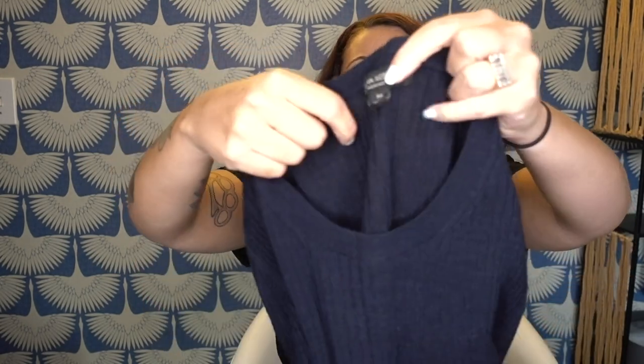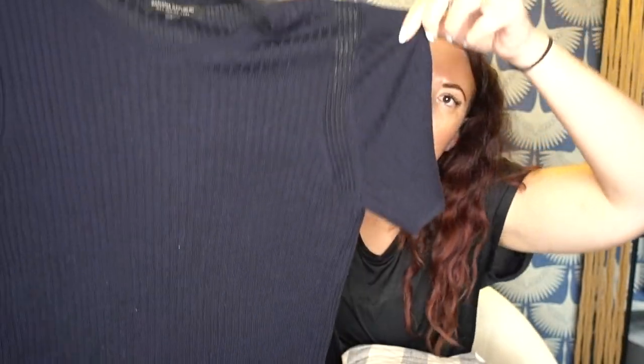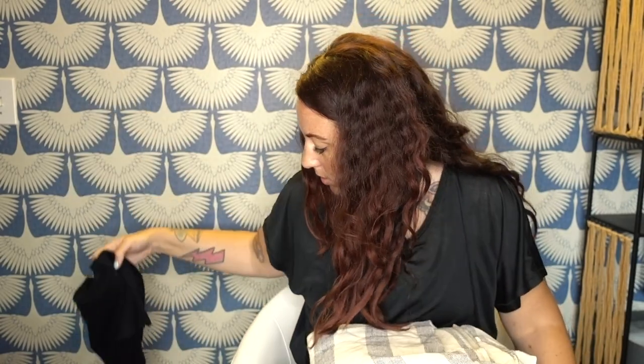I'll show you those in a second. Banana Republic Merino wool, ribbed little sweater top. Thread up. J. Crew, this needs to be cleaned, but that's fine.